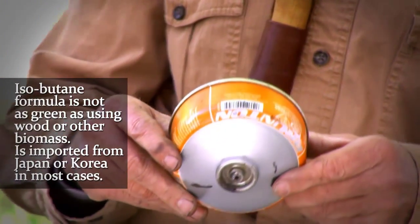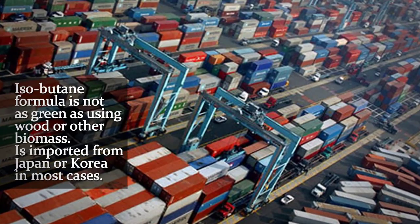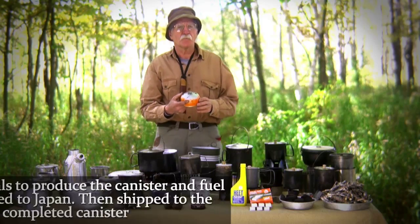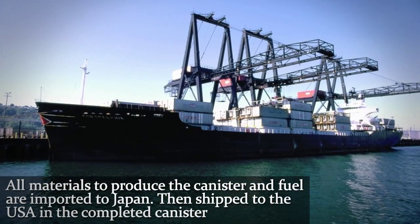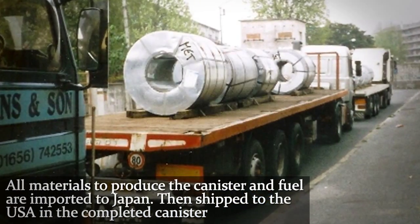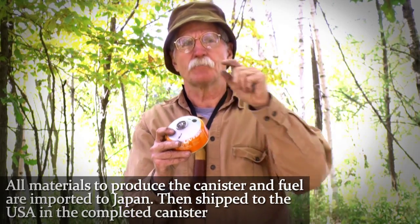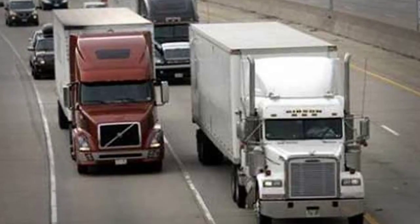But now if you look at it here, most of these come from Japan. Japan has no petrochemical industry of its own at all. So the petrochemical they get has to come normally from the Middle East, which is transported to Japan. They have no iron ore industry, so the steel has to be transported to Japan, manufactured into this small tin, then transported back to the United States, then distributed amongst the United States.